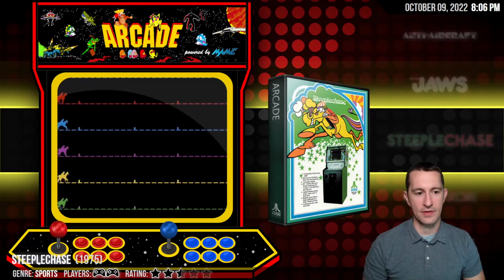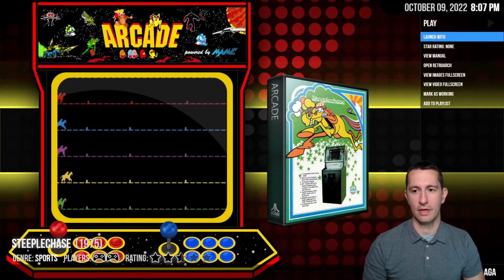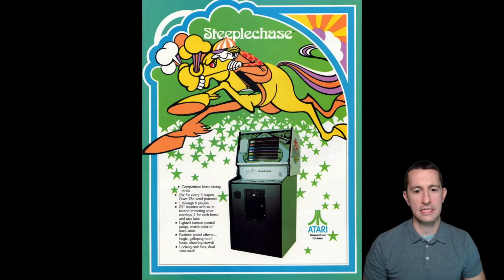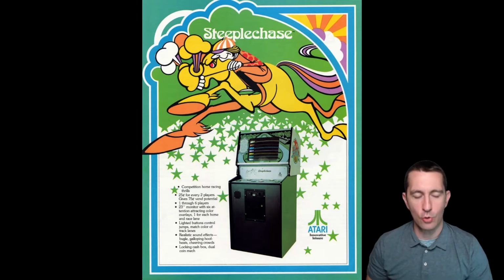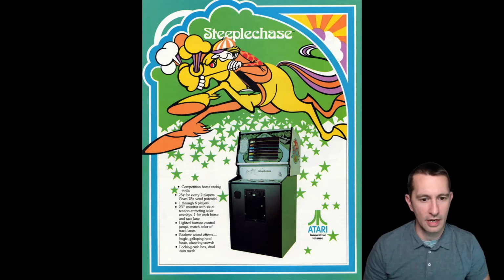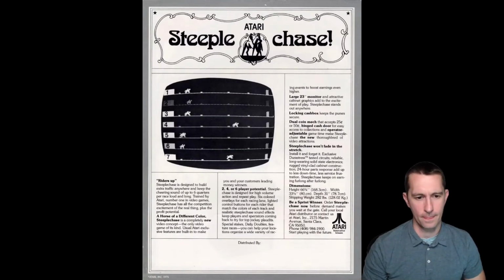So this is 1975. It looks like a horse racing or betting game. Let's see if it is. We're going to breeze over it. We're not really going to hit on horse betting games. So checking out the artwork, this is Steeplechase competition horse racing. Okay, it is horse racing, but is it like gambling horse racing? It has six players. What? Are you controlling the horse?